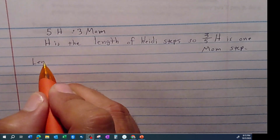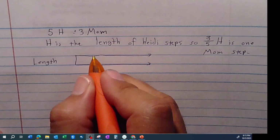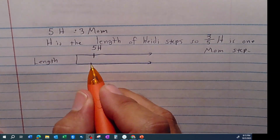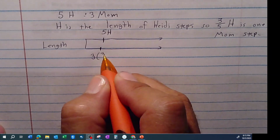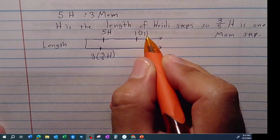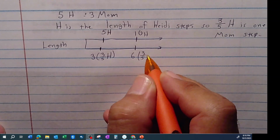So let's take a look at the lengths. Is it a double ratio as well, or a double number line? If we take 5 Heidi steps, that is 3 mom steps, but think about those mom steps as 3/5 H. Does that make sense? And then 10 Heidi steps is equivalent to the mom's 6 steps, which would be 3/5 Heidi steps.